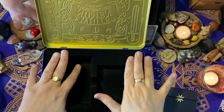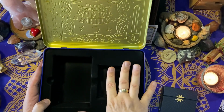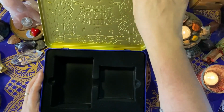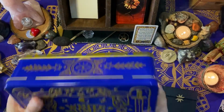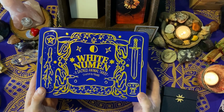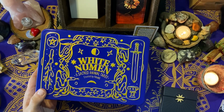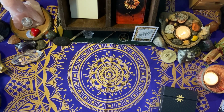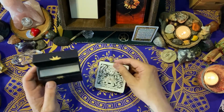And then you've got this insert here, these trays for your decks, which keeps them nice and tidy, but they do remove quite easily. So if you wanted to take this out and just put everything into a tin, then you can do that as well. So the packaging is really nice. I believe this whole set retails at £75 in British sterling. But you know, say you get two decks, the art prints, the stickers, the bag, the cloth, then that's really good value.